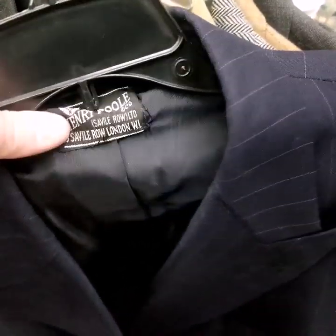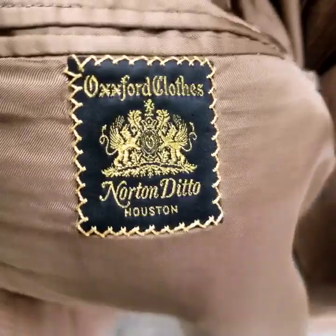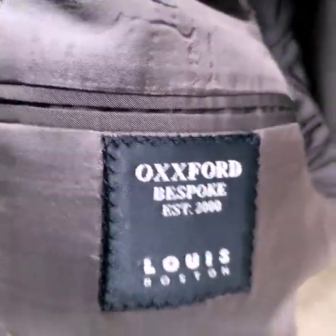$75,000 in suits, maybe more. But we got Henry Poole. This is part of a suit. Part of a suit. Probably a sport coat. Another sport coat. Sport coat. And probably a suit. So that's it. $7 each.